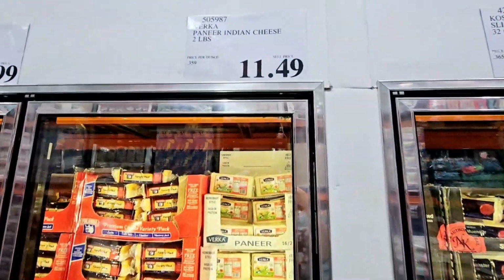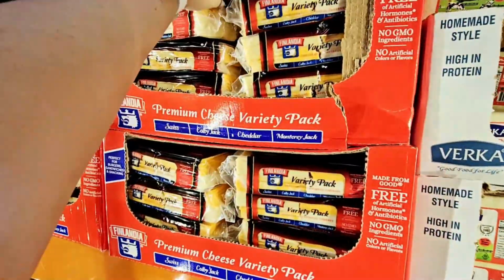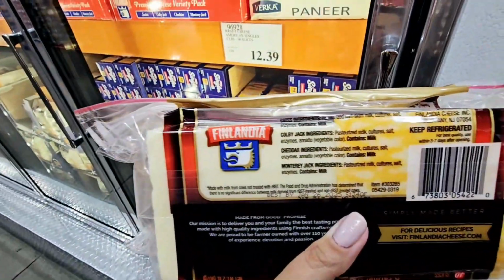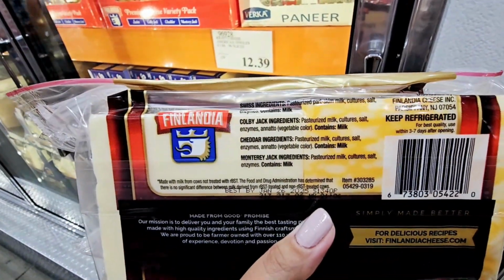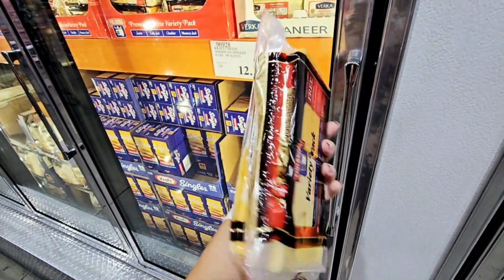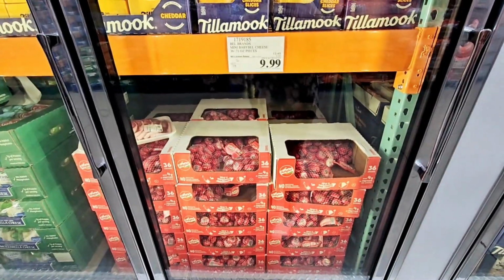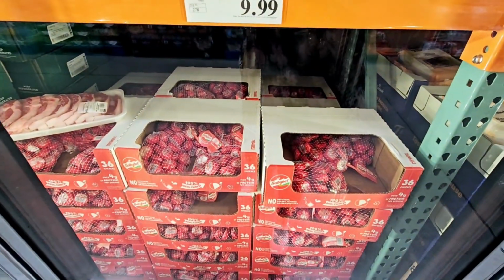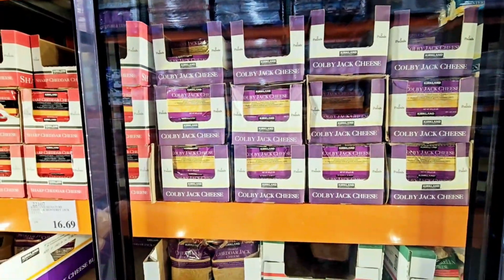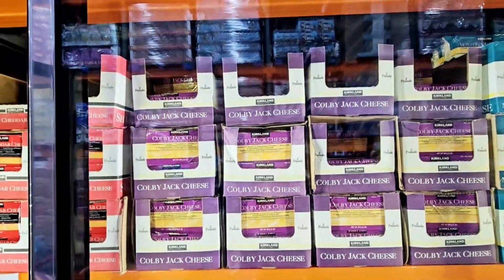Okay, next up we got cheese. Not a bad price. So one thing I will say, you get a 4-pack variety. The ingredients are clean. You just got that annatto vegetable color, which is not bad. So you get 4 different cheeses for that price. Babybel, never can go wrong with Babybel. $10, not bad.